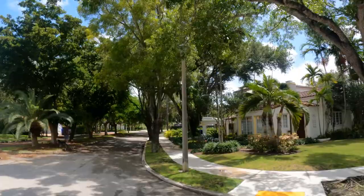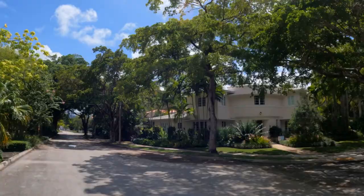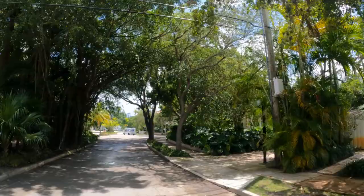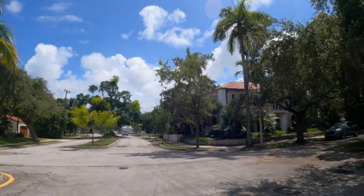Again, we'll just do a little drive around Morningside just so you can see the beautiful landscaping and the beautiful homes. And there are many different styles of properties in this neighborhood. Over time, many people have renovated many of these properties, and there is a very wide range in pricing. There's waterfront and non-waterfront homes.